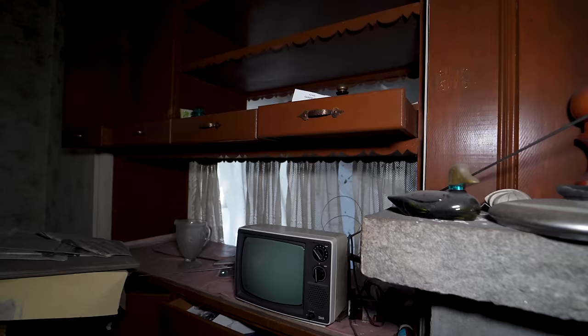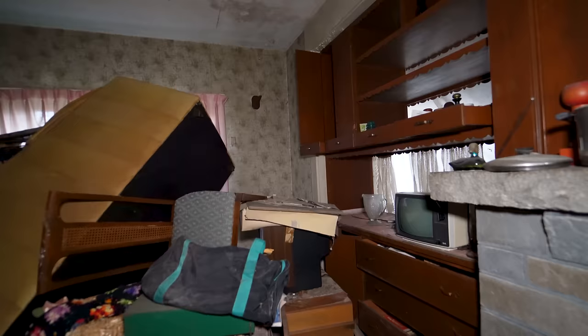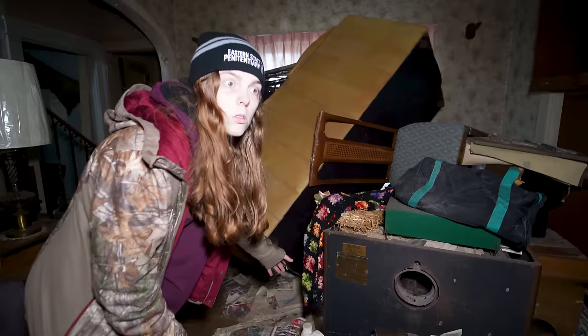Little knickknacks, look at this, cute. Yeah, there's another TV over there. That was probably their main TV. Yeah, it's shelved in the corner. Look at that. This is a solid fuel room heater. So this is also another heater, I guess. I don't know why they had so many, but maybe this house is so old that they didn't really have regular heating with natural gas and stuff.